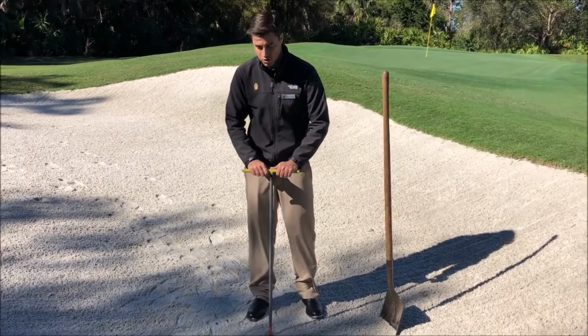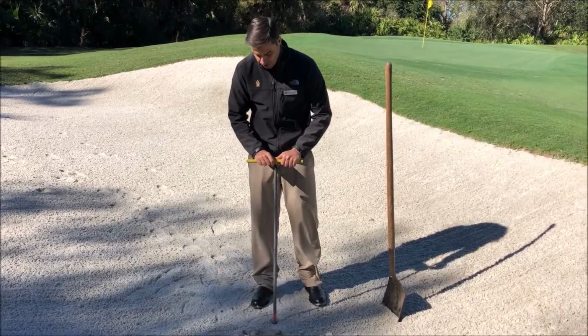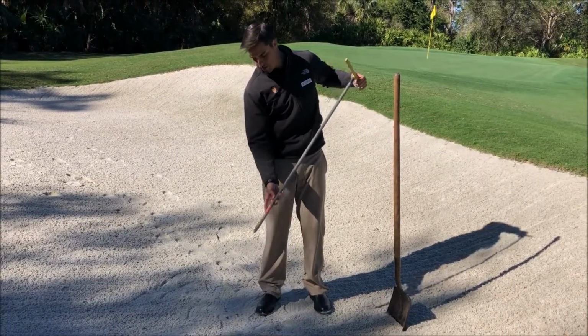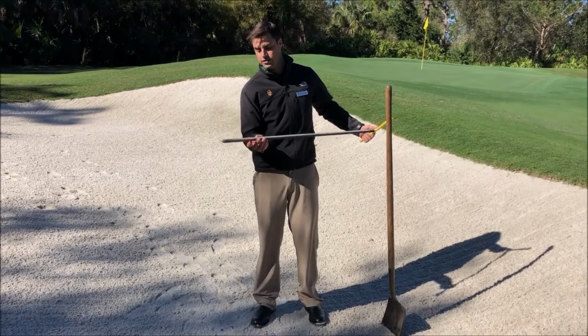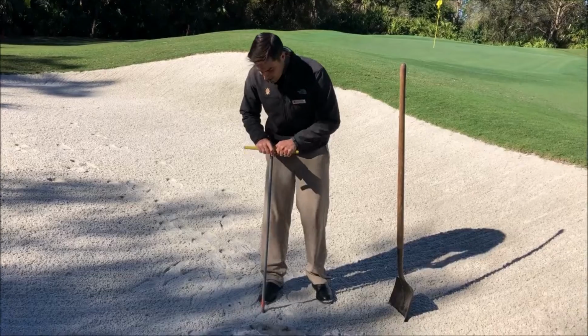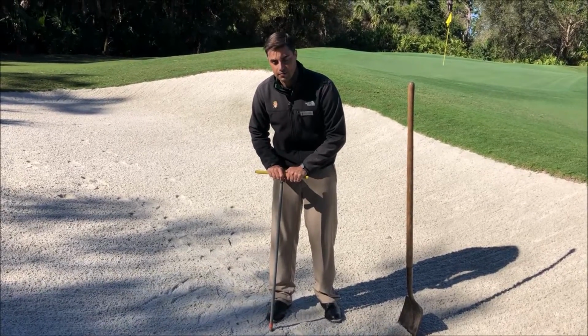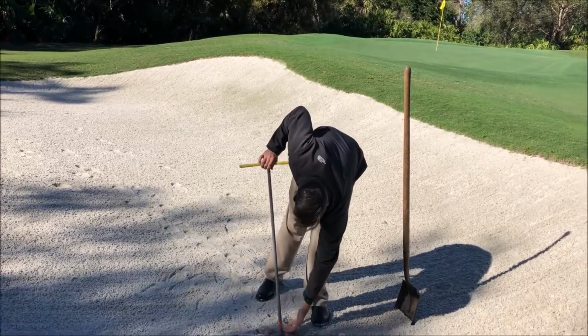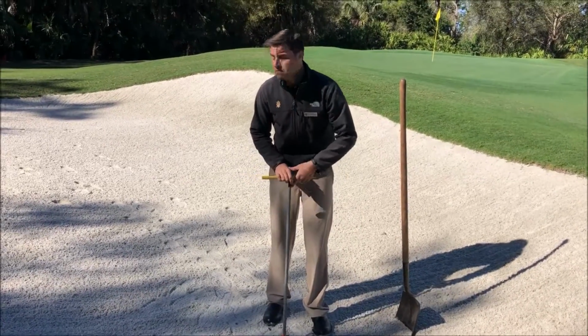What I've got here is a probe, and we have the whole staff go through, and we probe throughout the entire bunker. And just showing here, the bottom of the orange paint is 4 inches. This here is 6. And we take different measurements to make sure that we are in that zone when we hit the bottom of the bunker. So in this case, you can see here's the fabric. Here we are at 4 inches of sand in this bunker.